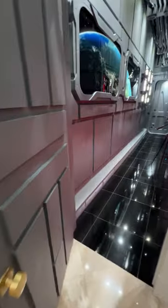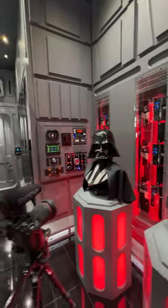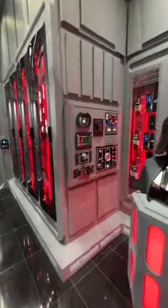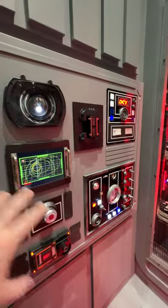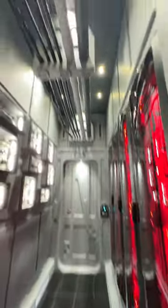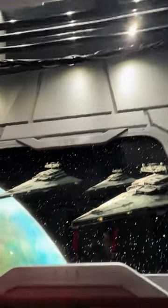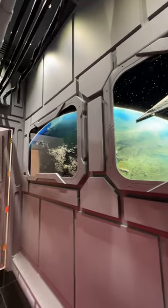So literally when you walk in here, it's like walking into a theme park ride. All the little details of this are super crazy. All of these little sound effects that are playing, it's like you're at Disney World or something. And then if you look up, it's all fitting with the theme and everything of the room. It's literally just crazy.